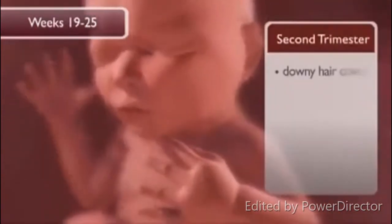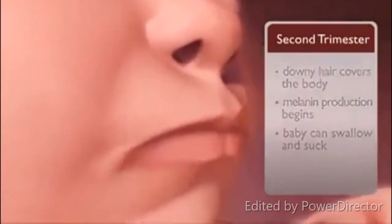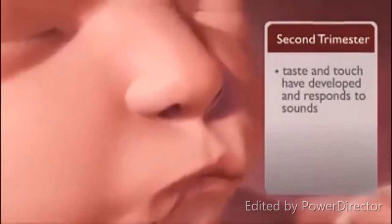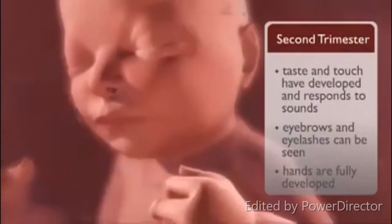At 19 to 25 weeks, 17 to 23 weeks after conception, downy hair covers the developing baby's body. Melanin production begins. The developing baby can swallow and suck. Its sense of taste and touch have developed, and it responds to sounds. Eyebrows and eyelashes can be seen, and the hands are fully developed.